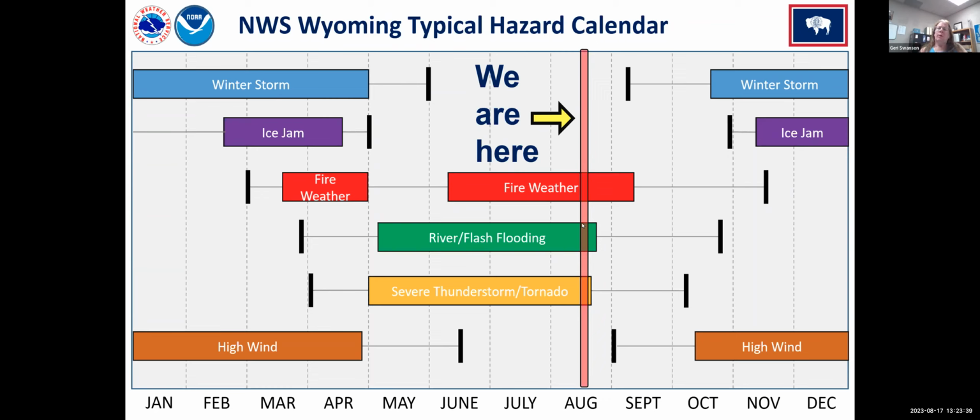Still kind of in the middle toward the later part of fire weather. But luckily with the non-drought situation going on, we're not having a lot of fire weather issues, but that does extend out through at least mid-September. And you can see the whisker, actually, it can go out as far as November. Then in a couple of months, we'll get back into the high wind, but hopefully not as high wind as we had last winter, because we definitely had a lot of high wind.